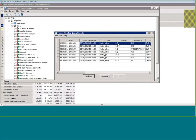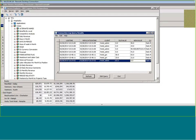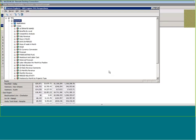So refreshing my query, I can actually see that my data originally was keyed in as 0, 56, then we changed it from 56 to 62. Reversing this first transaction took it back from 62 back down to 0. So it's smart enough to know that there was an intermediary transaction in there. It reversed that one as well. So we got it back down to 0 at this point. And that is logged as the administrator in this case. It shows that I actually went in there and backed out that transaction, and that's what's now in my forecast.